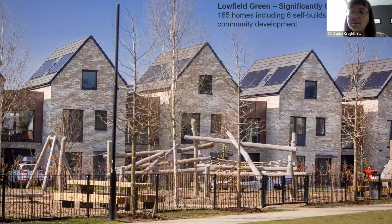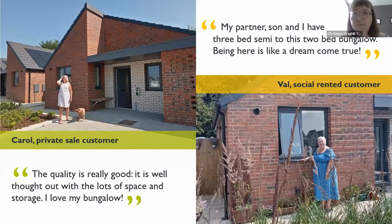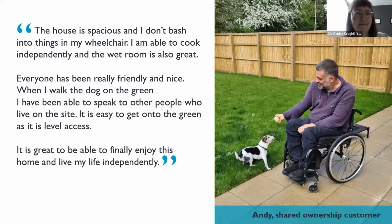Our first project in the programme, which is almost complete and occupied, was Lowfield Green. That isn't zero carbon, but it is a significant step forwards. It's predominantly EPC A-rated homes with significantly enhanced insulation levels and the use of solar PV. And the site also supports self-build and a community build initiative. The next two slides are just some images of Lowfield Green with the residents in situ. Bungalows, passive house purists will see the B word there, bungalows, but they are very, very popular with residents. And residents are very happy to be in their new homes.